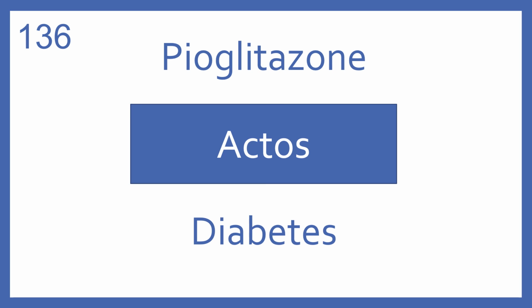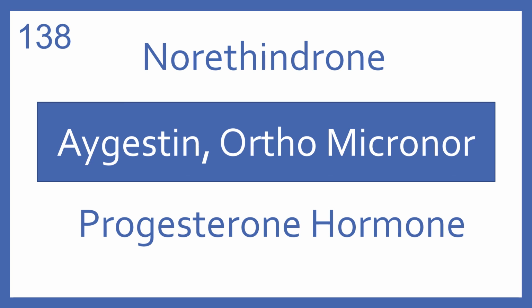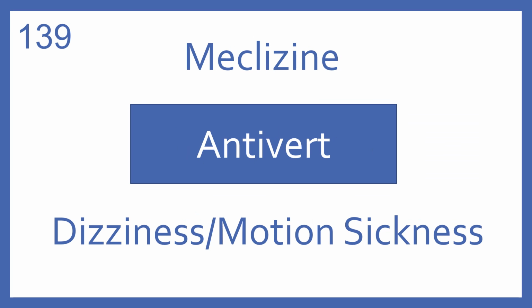Pioglitazone, brand name Actos. Pioglitazone is an oral diabetes medication in the TZD class. Cyanocobalamin, or vitamin B12. Cyanocobalamin is a vitamin B12 supplement. Norethindrone, brand name Aygestin or Ortho Micronor. Norethindrone is a progesterone hormone. Meclizine, brand name Antivert. Meclizine is an antihistamine used for dizziness and motion sickness.